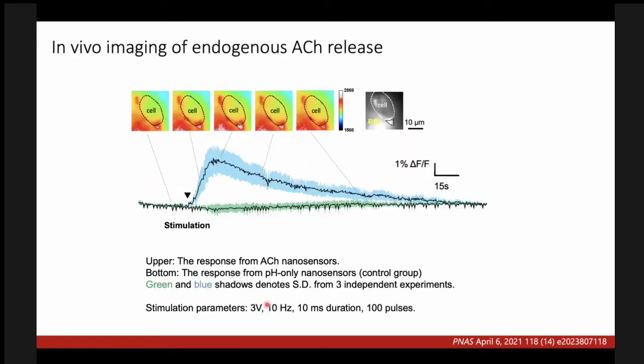So this is what it looks like. So this is the setup. We have injected our sensors into a mouse, into the SMG, and we have placed those electrodes on the nerve that's coming into the ganglia. This is an image of what it looks like. The cell is outlined with these dotted white dots.